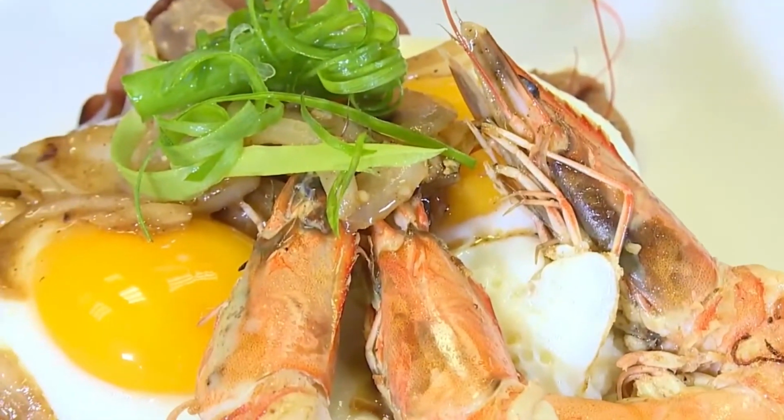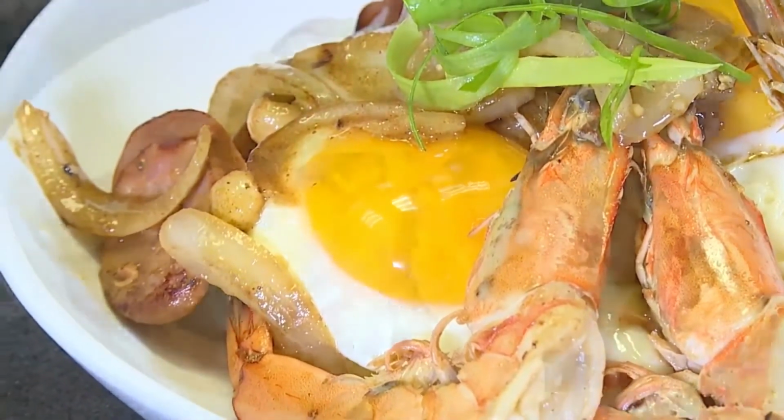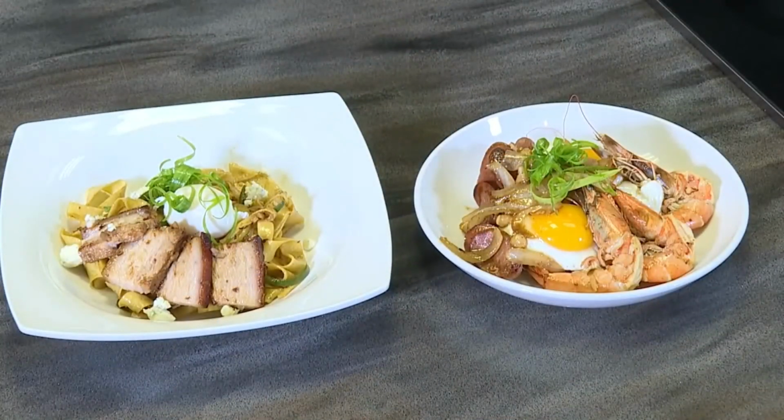Scratch Kitchen, check them out. Wow, it's good. Did have a bite of the shrimp and grits later too. Yeah, you can't go wrong with either of those. They both look really good.